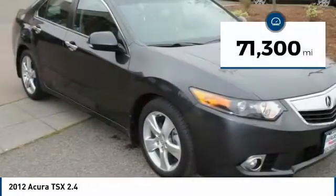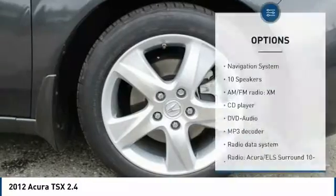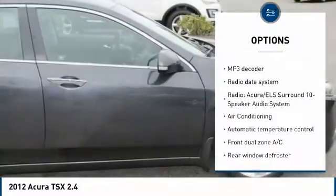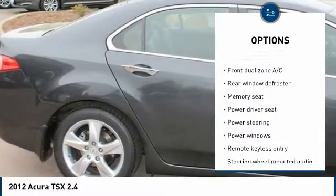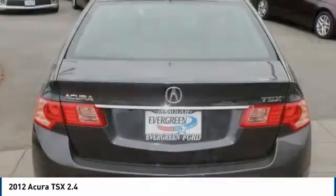This vehicle has less than 75,000 miles. Here are some of this vehicle's great options: traction control, navigation system, power passenger seat, leather-wrapped steering wheel, air conditioning, dual airbags, power steering, four-wheel disc brakes, security system, electronic stability control.